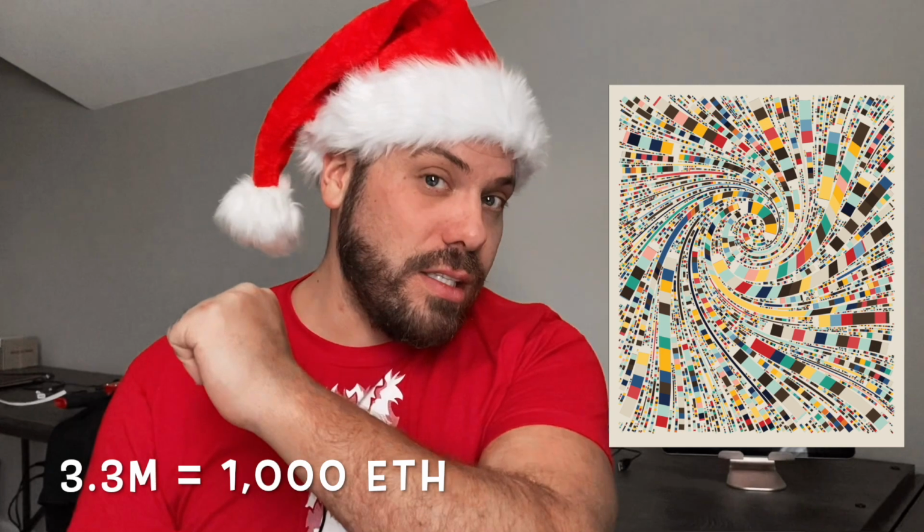I even made notes, so you know it's serious when we've got notes. We're going to start off with Fidenza number 313 by Tyler Hobbs, which recently sold for 1,000 ETH this past August. This piece of artwork, I actually can appreciate it. It does tickle my fancy. Do I see it being worth $3.3 million, which is 1,000 ETH at the time? I don't know. But what I do like about this piece is that the original owner purchased it only 2 months prior for a whopping $1,400. I think it was like 0.58 ETH at the time.